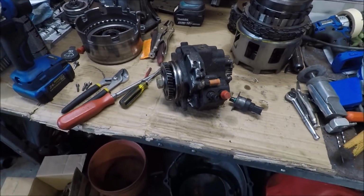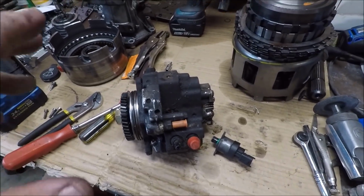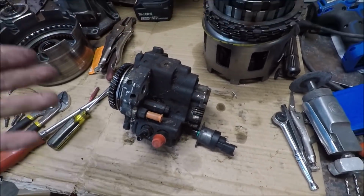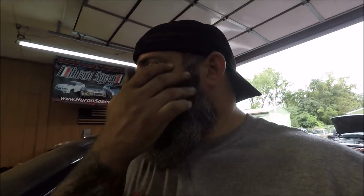But there is another little issue that we discovered on why it might not be working, and the process of elimination kind of came into play. We did a lot of thinking, a lot of research on the internet, and what we were discovering was that even after the regulator was changed, it still did the same thing. So we were scratching our heads. What is going on here? Why is this not working? Almost for sure thought that the regulator was bad.